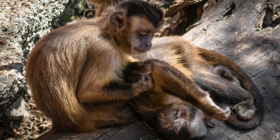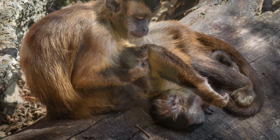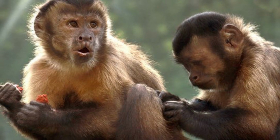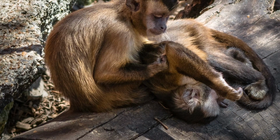Like all social primates, capuchins spend a lot of time grooming each other, as it helps keep coats clean and reinforce social bonds between the adults. And females tend to prefer mutual grooming with other females. The dominant male receives the most attention and gives little in return.